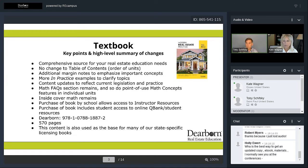So we spend a fair amount of time, Kate. How do we do those inside cover math? If nobody's seen the inside cover, how do we do that to help with math? Well, yeah, that's just it. It's printed on the inside front cover and the inside back cover, and it's a bunch of different commonly used math formulas that they'll need to access, and they're just right there handy for them.